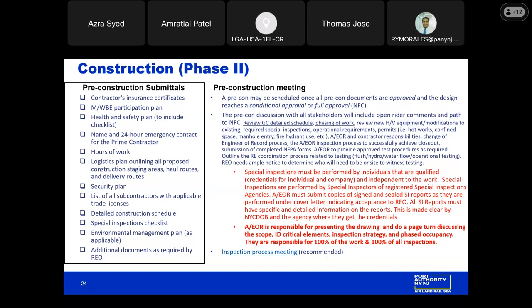that all the inspections that are required are captured. We're also requesting that the tenant and their engineer of record get a list of all the special inspectors to make sure that their credentials match what they're coming out in the field to inspect, and that there's a buy-in, and that's also shared with the REO so that we're familiar with the people performing these special inspections. Right, and we ask that as the special inspections are performed, any inspection or test reports are provided to the REO as soon as they become available so that we can begin the review process.